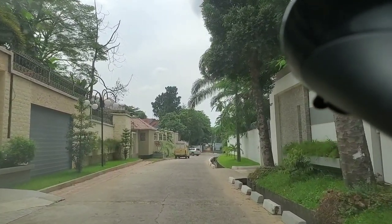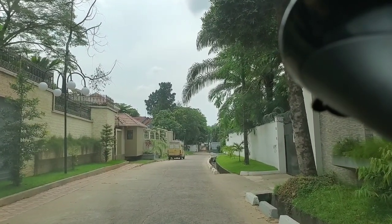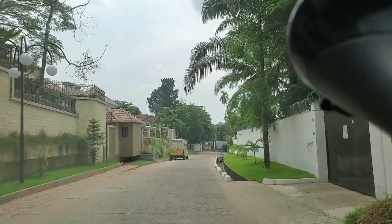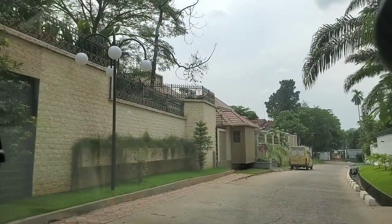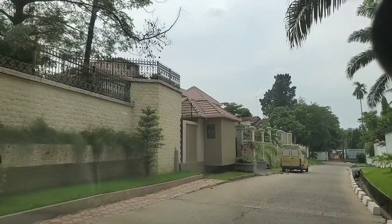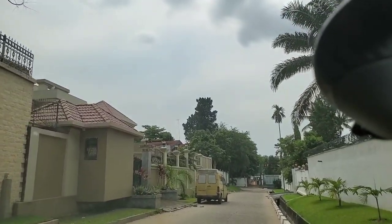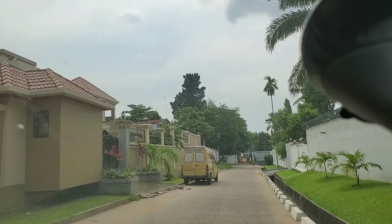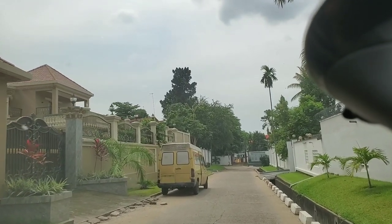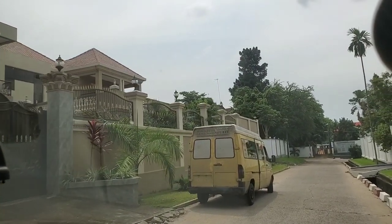Oh my God, you see this estate? Can you see the inside? Hey, man, this one, I don't even know what to call it. That is something. Hi, people. This is motivation for my diaspora brothers and sisters. This little heaven here is in Kinshasa, trust me.